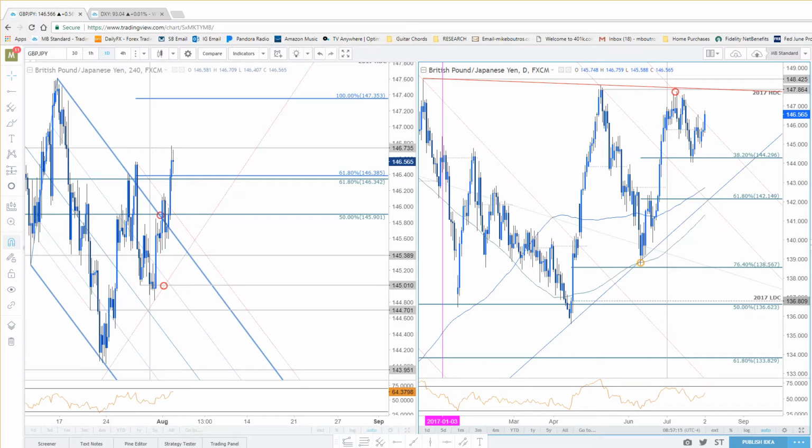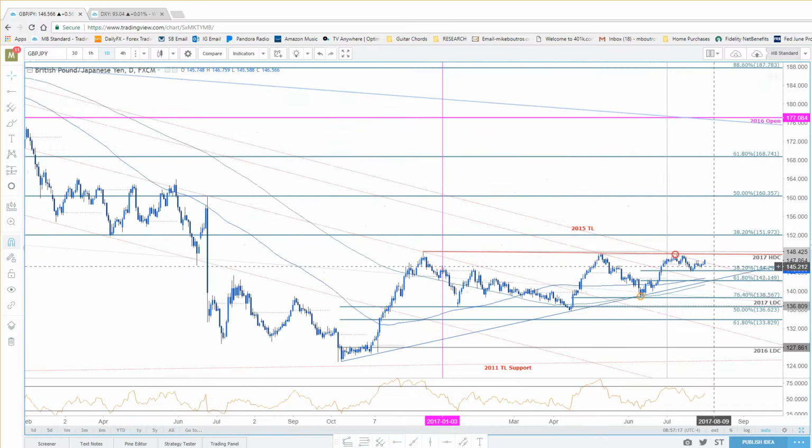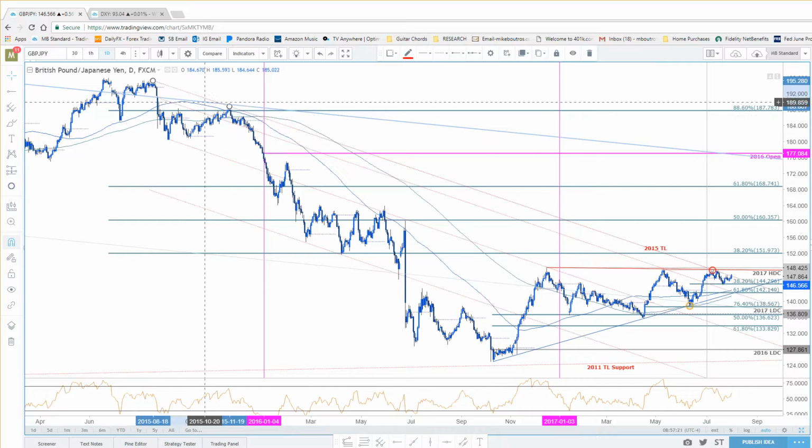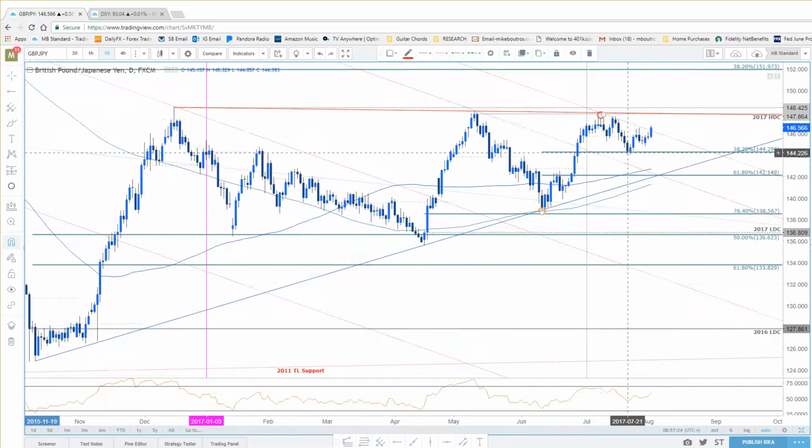Where is it on the daily? So you guys know we've been looking at this 2015 basic trendline resistance, nothing fancy. We tested it earlier this month, I guess last month at this point, since I keep saying July is still this month. And then again on the final attempt, what do we do here today?